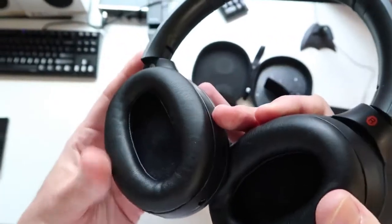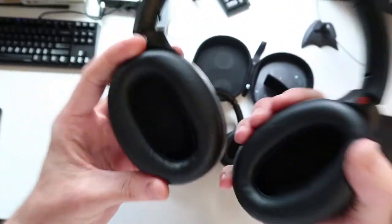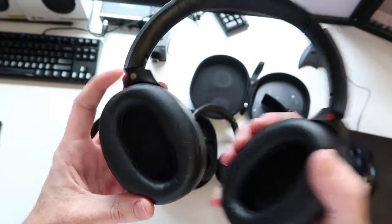I find that really uncomfortable after a short period of time. I wore these on a 14-hour flight to Jakarta. They're amazing, but they hurt my ears.